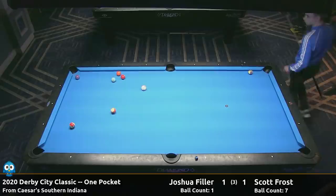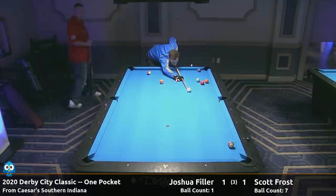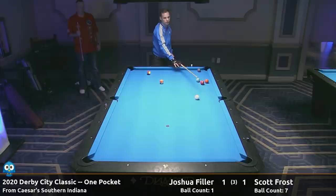So, it looked like this was going to be a longer game than games 1 and 2, but now it's shaping up to possibly be a very similar game, at least in length of time. Wow, what a great hit. Did he get a scratch on the opposite side? Wow.